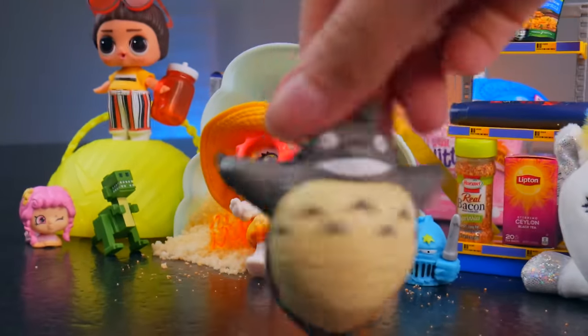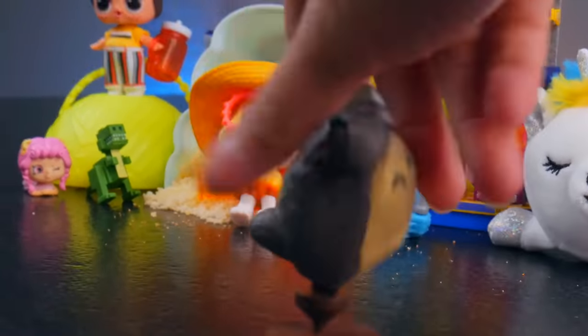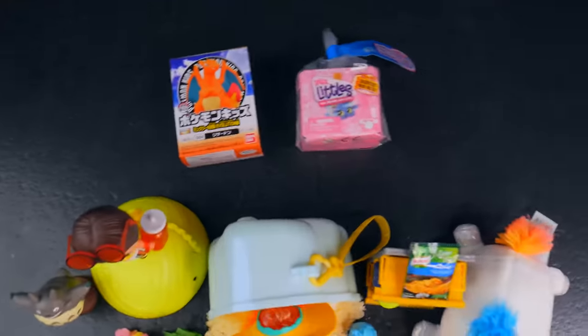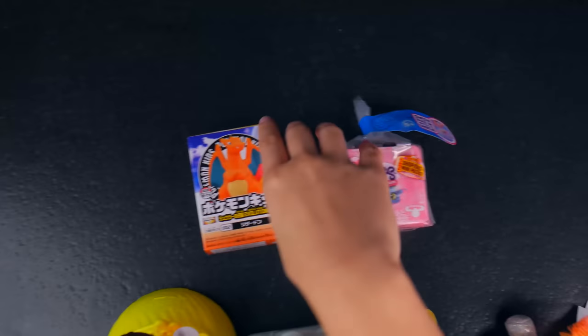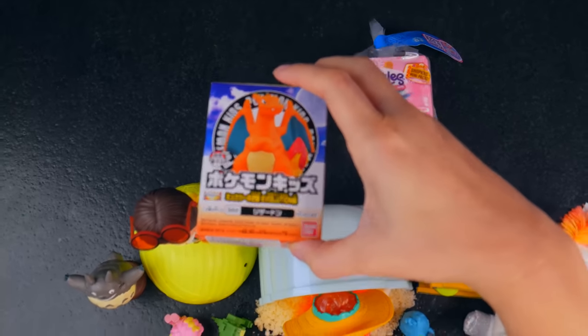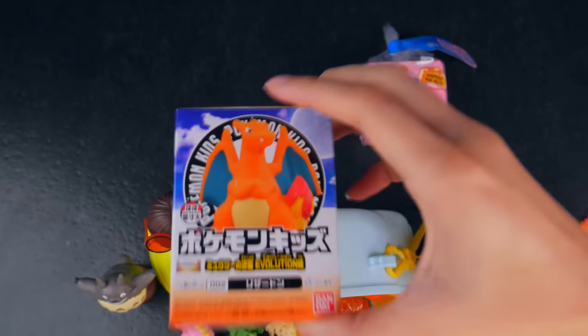Ooh. It kind of looks like it's ready to spin off into space. Or something like that. Whoa! Spin away! I just recently watched the remake of the Pokemon Mewtwo Strikes Back on Netflix. So I'm going for this one next. Charizard! Charizard! Flamethrower!